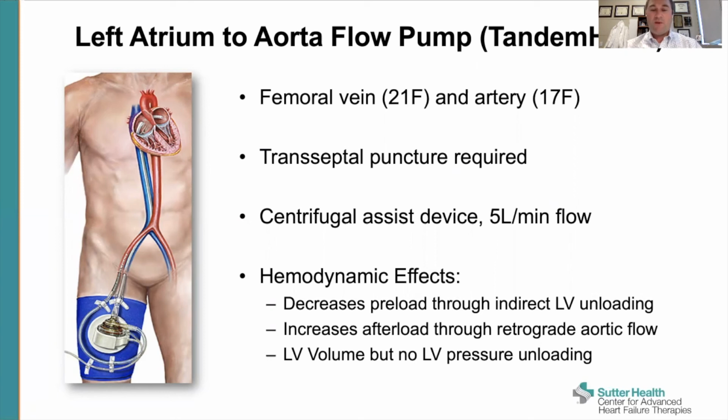It does have favorable hemodynamic effects, though. It decreases preload through indirect LV unloading. It also increases afterload through retrograde aortic flow, and it causes LV volume, but no real LV pressure unloading.